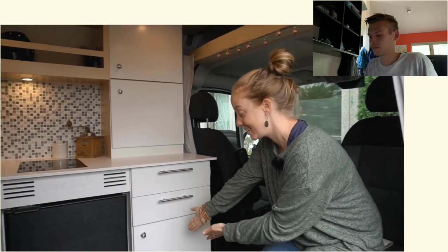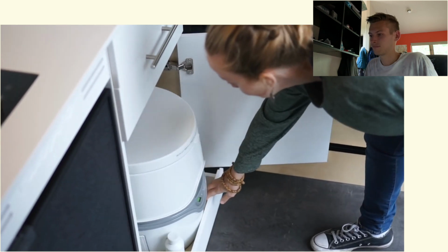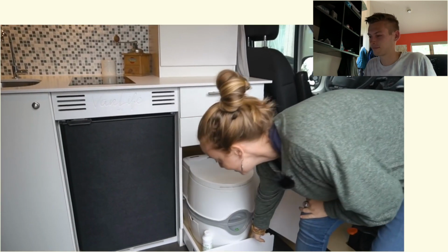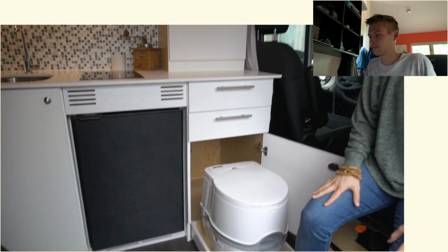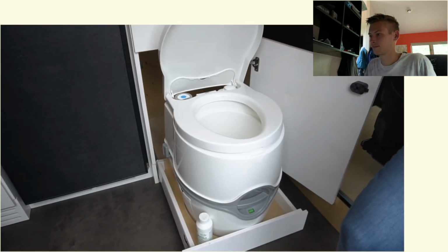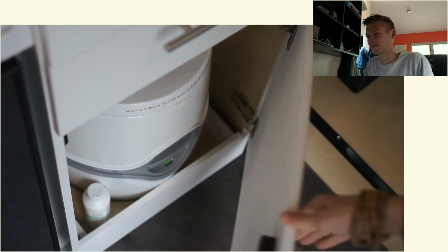The toilet is hidden in here. So you just open this up and you have a small portable toilet on wheels. So you can just pop that out really quickly when you wake up in the morning or right before bed and go to the bathroom if you're not at a campground or if it's too chilly and you don't want to go outside. I like that this is away from the bed. You can easily get to it at night, easily get to it anytime during the day. Nothing is blocking you from getting to the toilet. So this is a really convenient spot to have it.